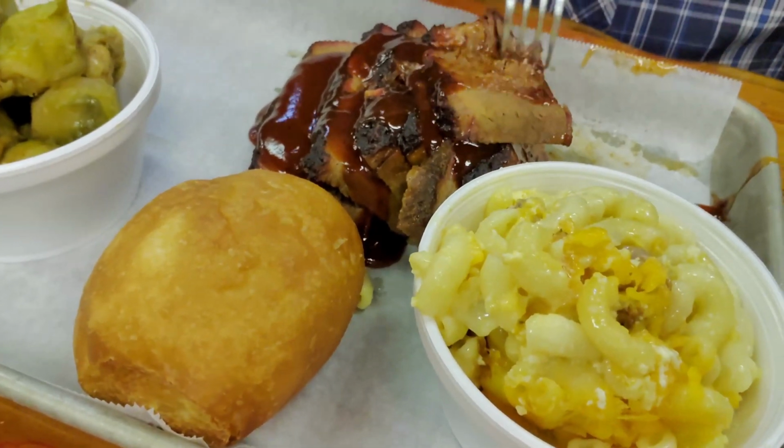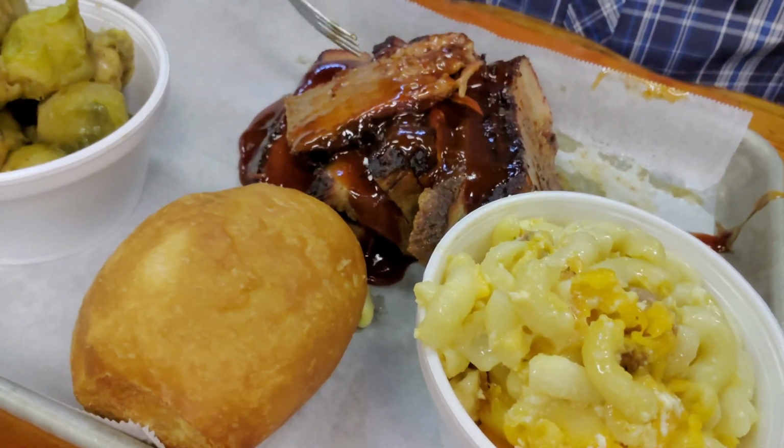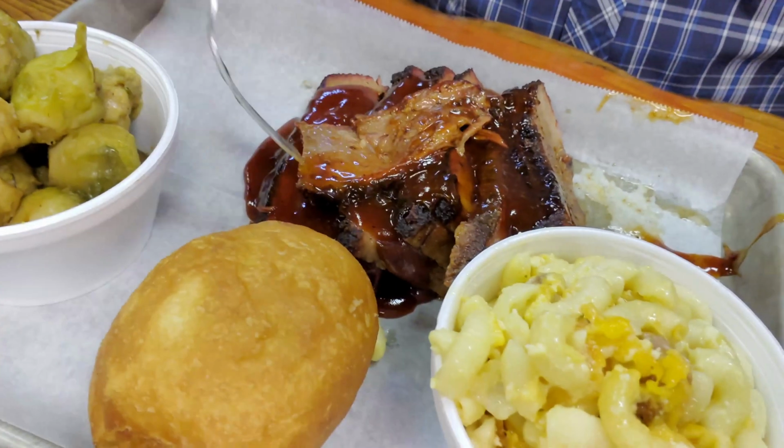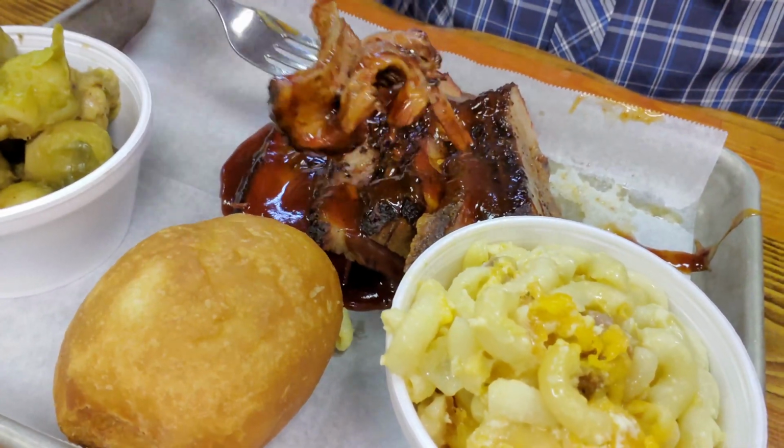So usually the brisket's always pretty good in here. It's not the best in the New Orleans area, and it's certainly not a Texas Hill Country brisket. It's a little bit more soft and even pot roast consistency sometimes, depending on the time that you arrive to eat it. So it's not bad. It's just not what you would expect with a Texas Hill Country style brisket.